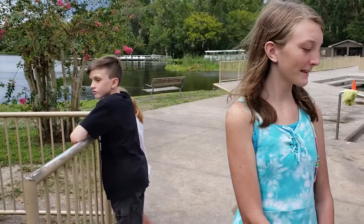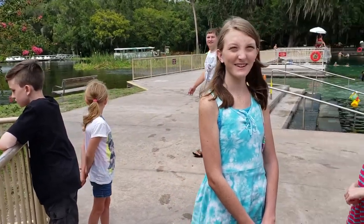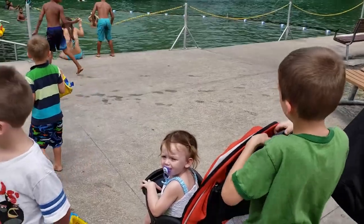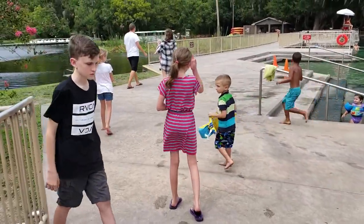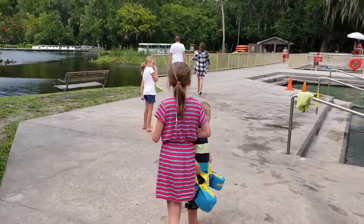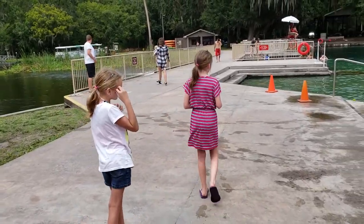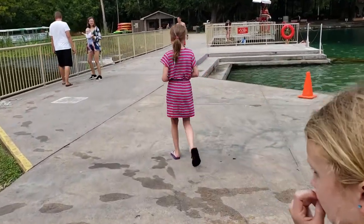Hey guys, do you want to go swimming or do you want to walk around the park for a minute? We could swim first and then we could dry off by walking. Yes. Let's walk over to just see the park here. I think you can rent canoes and all kinds of stuff. This is quite a park. What is that? A visitor center. Let's go check that out.